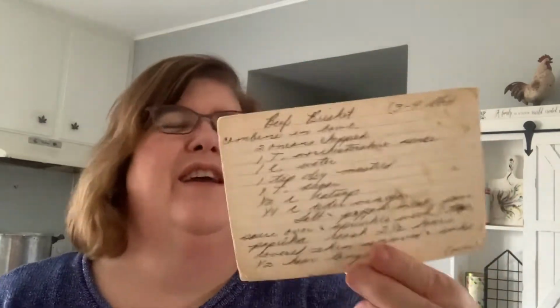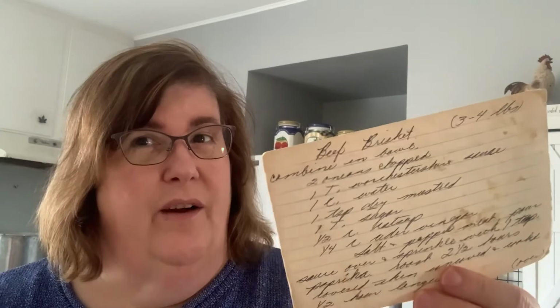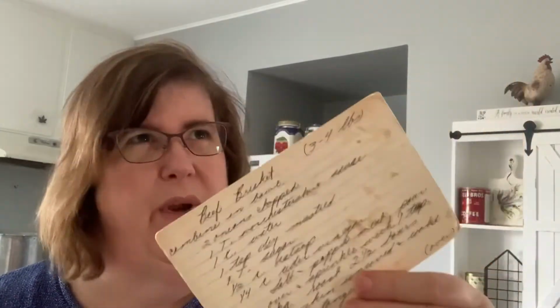This is one, it's beef brisket. And when I was a little girl in kindergarten, we lived in a brand new apartment complex behind a hospital, and lots of doctors' families lived there. And I became friends with a little girl who was my age. And she was Jewish, and this is what her family made for during Hanukkah. My mom got the recipe and has made it several times. It's a great beef brisket recipe. So I might try that one.